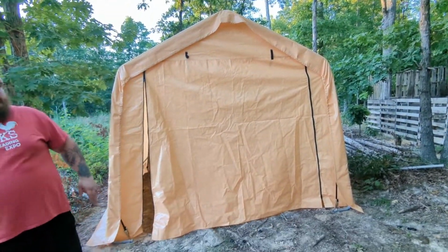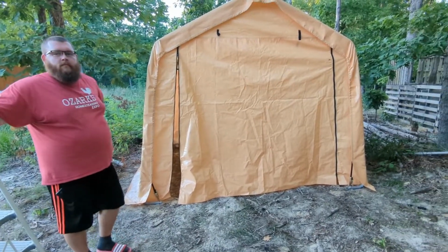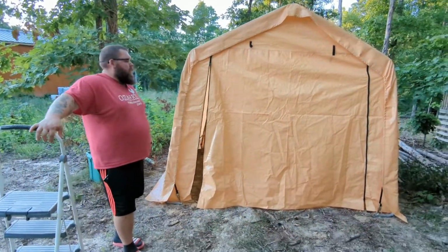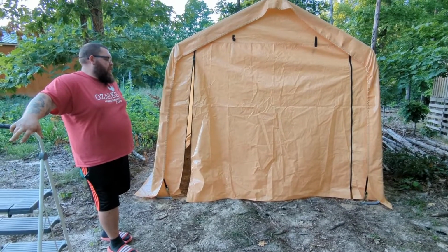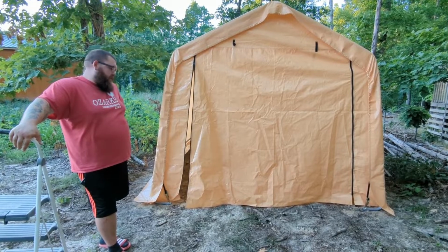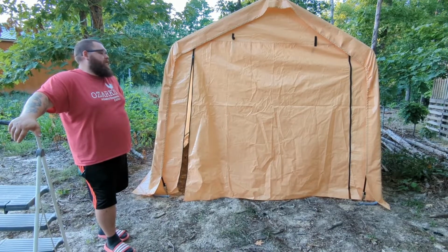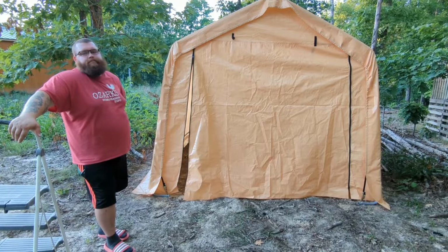Well, there's the door. So, what are we thinking about the Harbor Freight 10 by 10? Do we have flaws? What would be different? Well, so far I like it. Honestly, the only flaw that I have so far is the way it anchors into the ground. We're going to have to figure out our own way to anchor it to the ground so it doesn't pick up and blow away when it's windy. Other than that, I wouldn't mind having a couple more of them.